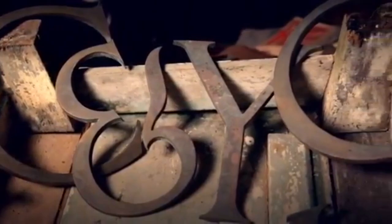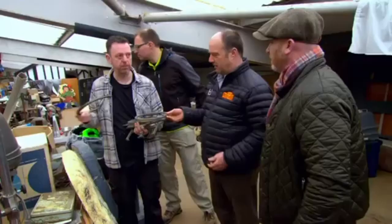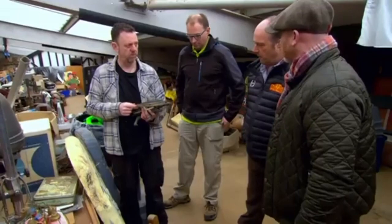The set of letters, measuring 22 centimetres in height and made of highly patinated bronze, probably date from the 1930s. As a collection, they could be worth around £250. What, you said 10 each? 10 each is probably about right. Don't want to pay any more for them because we don't know what the word is. There's a few bent. Done. Happy? Marvellous, thank you very much.